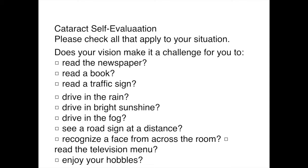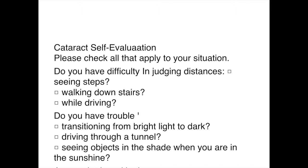Once your cataracts and your vision are affecting your daily life, that's one of the key components that insurance companies look for and the doctors look for to know that you're ready for surgery. So there's a few more.